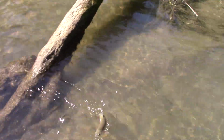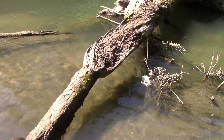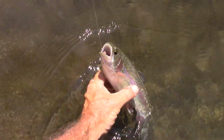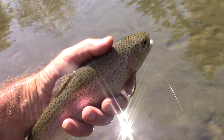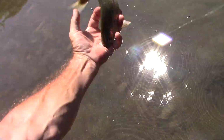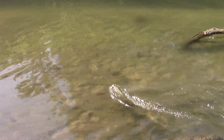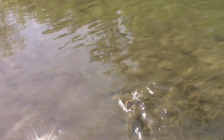Nice little rainbow. Beautiful, beautiful guy. Hang on. Get out of there, I'm telling you. And I have no problem letting them go. These fish survive somehow. I know they will, if I stop flopping them around. Okay, next hole.